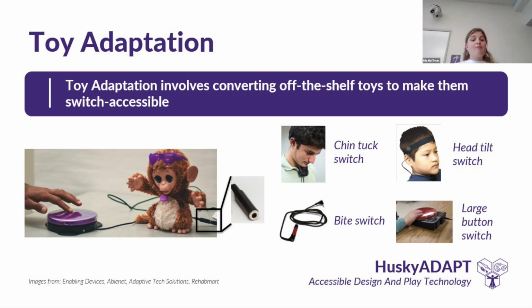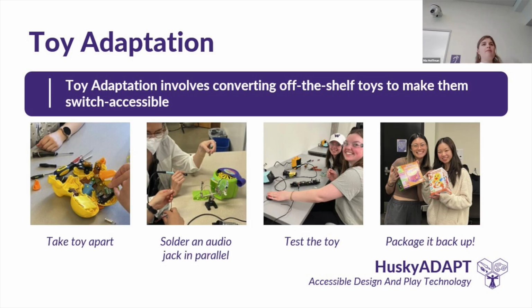So if you're participating in our toy adapts, who here has participated in a toy adapt? Awesome, we got a few hands in the room. What we do is we first take the toy apart. All toys are different. We do a lot of different toys.